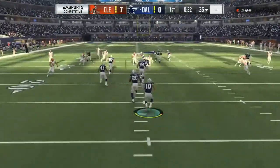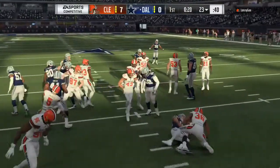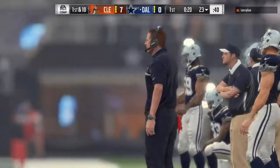Fielded about a yard deep. And he'll bring it a few past the 20 to the 23-yard line.